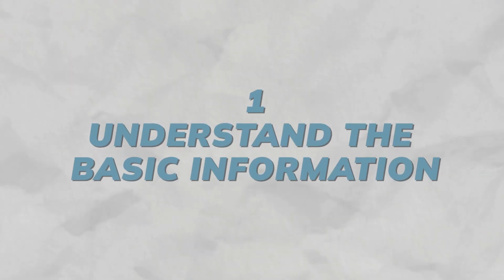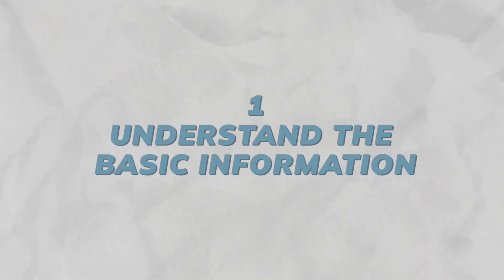So the first thing I did with this test is I made sure to understand what exactly it looks like, and what the passing mark is, just to understand the basic information about what is needed for the test, what it looks like, and what kind of questions you're going to get.